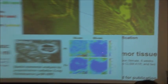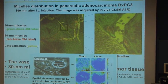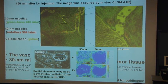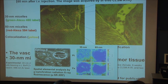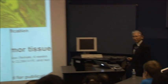And this is the distribution of platinum. In the 80 nanometer micelles, there's almost no platinum in the tumor nest. However, in the case of the 30 nanometer micelles, we do observe a very high signal even in the tumor nest. So from this experiment, we confirm that if you precisely tune the size of the micelles, you can expect them to penetrate into the tumor nest. So nanotechnology is very important for this kind of drug delivery system.